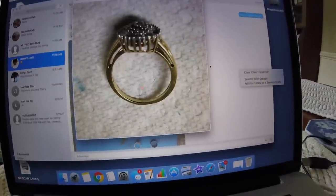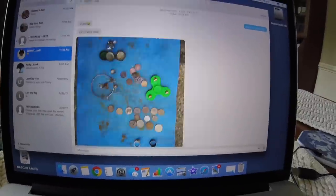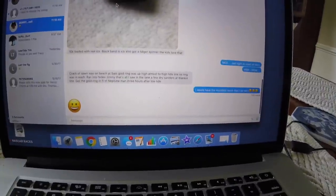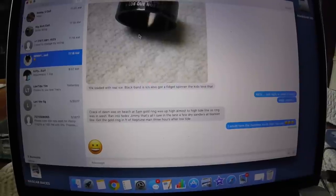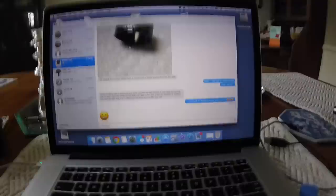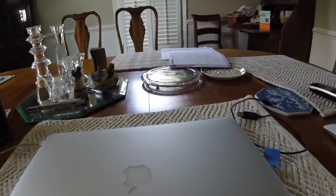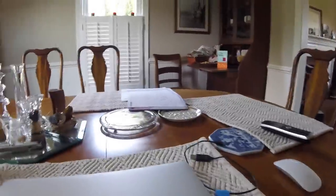Well, we've already been there. Let's see if I can find it. $10K loaded with real ice. Black band is stainless steel. Also got a fidget spinner. The kids love the spinner. Okay, Mumbles Man. Glad I wasn't there. The crack of dawn is a shade too early. But stand by. We're headed to Nada in a couple hours.